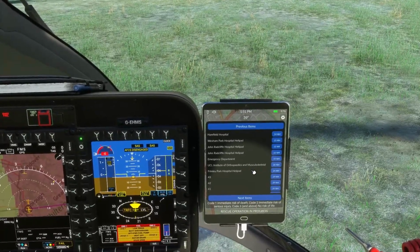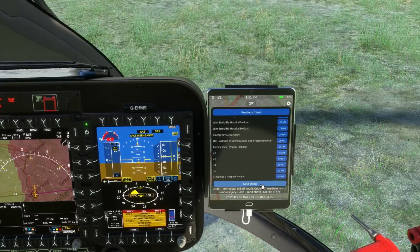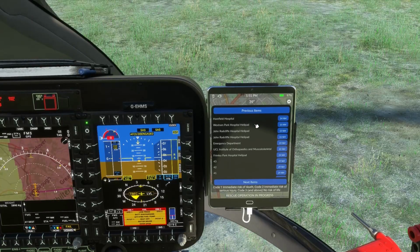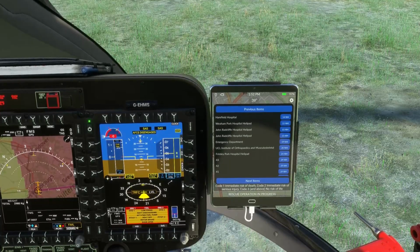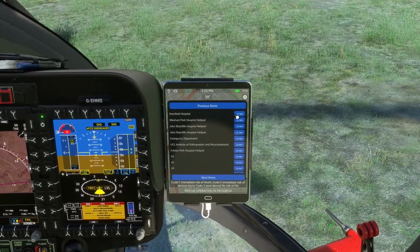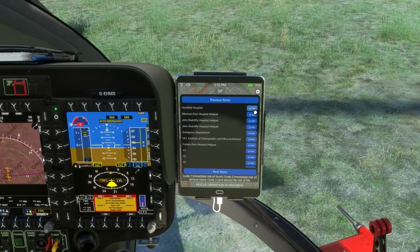Wow. Why is it not picking up? Okay. So, why is it not picking up Stoke Mandeville? Okay, obviously we can't go for that.